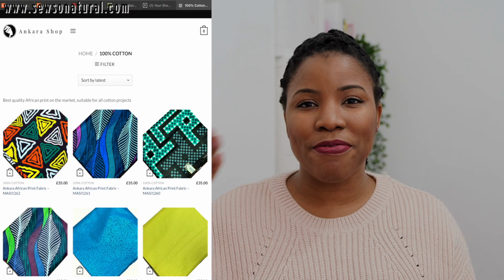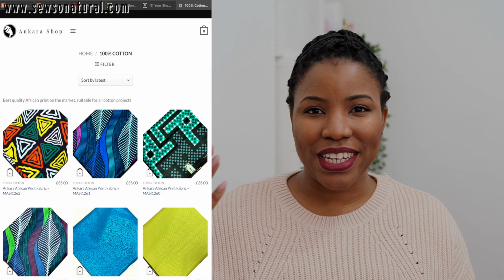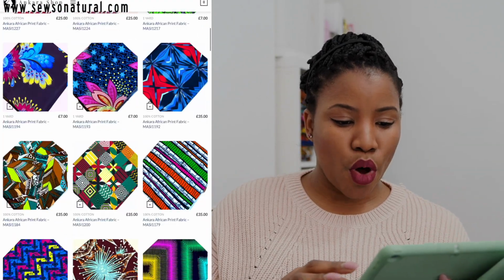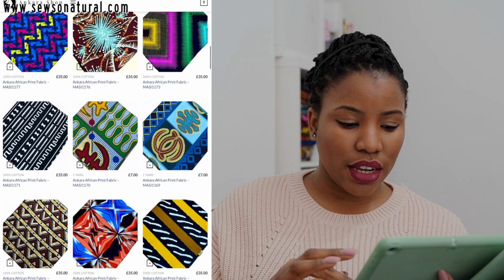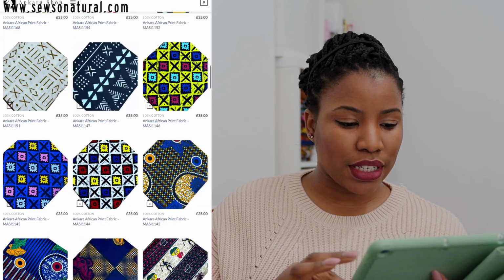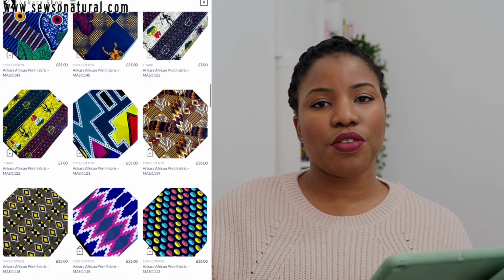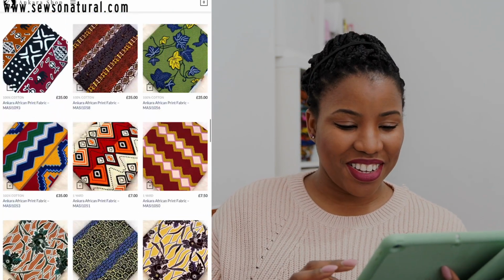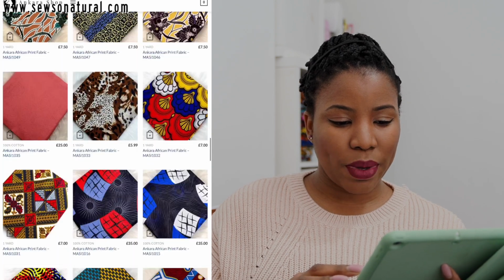The next store that I have in mind is called Ankara Shop. Ankara Shop is my most recent find, and I've enjoyed the things that I've seen on that website. Now that my fabric ban is lifted, I can buy something from their store. Lots of bold, bright colors. These are trending Ankara fabric designs. These are so vibrant. It's sort of my style. Oh, love them. It's hard to pick one from here.